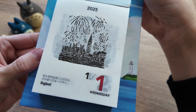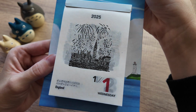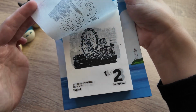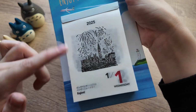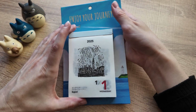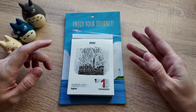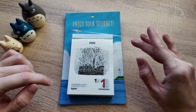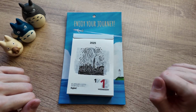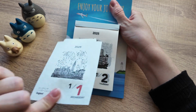So here we have day number 1, New Year's Day in London, which I was here for. That's a really lovely image, and these are very nice, lightweight pieces of paper. Again, we're still in London on day number 2. So I could use these in my travel journal, and that's one thing that drew me to this calendar: if it's a place that I've already been or a place that I do visit in the future, I can keep all of these and use them in travel journals, which is a great resource for layouts. So let's keep looking through the days that we've already had.